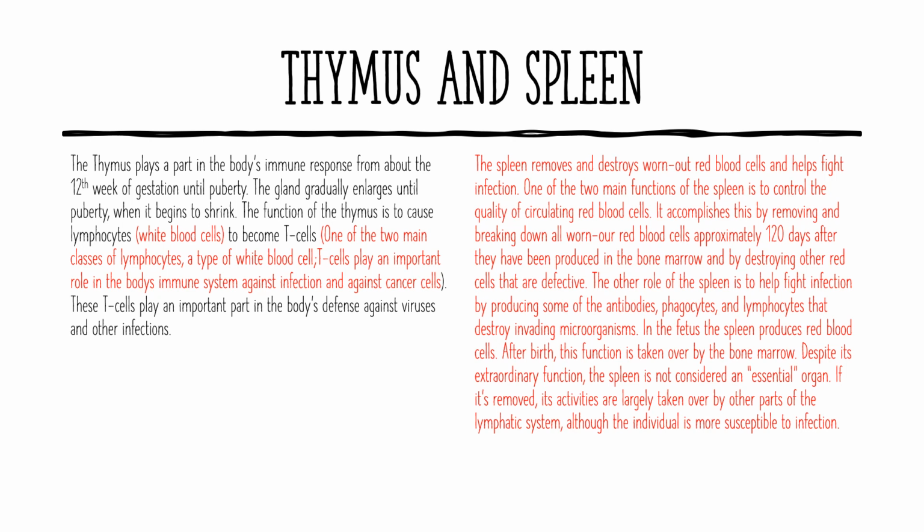The other role of the spleen is to fight infection by producing some of the antibodies, phagocytes, and lymphocytes that destroy invading microorganisms. In the fetus, the spleen produces red blood cells. After birth, this function is taken over by the bone marrow. Despite its extraordinary function, the spleen is not considered an essential organ. If it's removed, its activities are largely taken over by other parts of the lymphatic system, although the individual is more susceptible to infection.